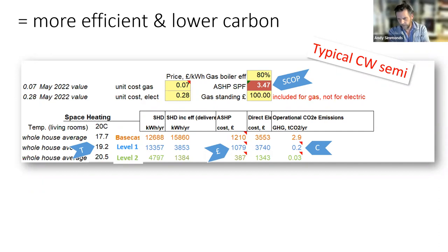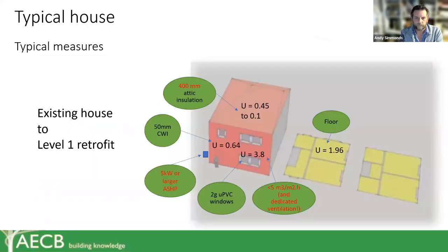We don't have any criteria about the running costs, but we do obviously expect the certifiers and the building designers to be keeping a close eye on making sure that the way they're designing the heating system and the retrofit measures themselves don't result in a more expensive building than the fossil fuel system that they're moving away from.